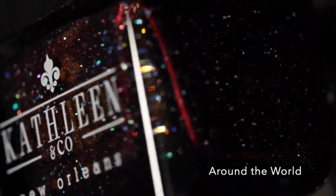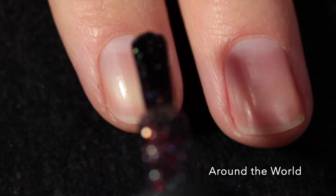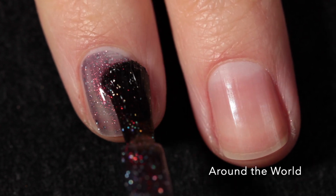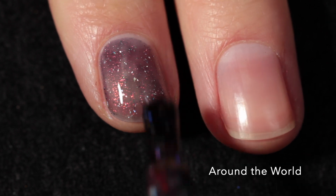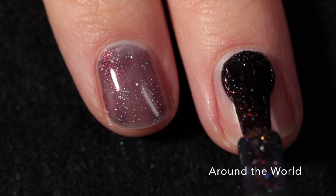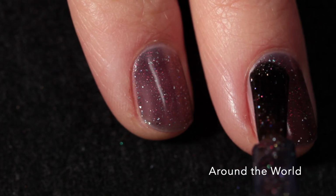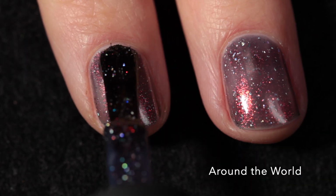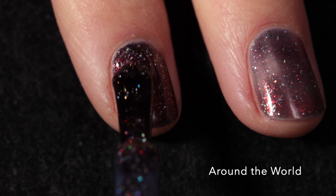And last but not least, yes, I'm a little bit sad that we're coming to the end of this collection. This one is called Around the World, and it's described as a black base with vibrant red shimmer and hollow flakes. So this one is really interesting because there were a lot of those black to red multi-chromes that came out a while ago, but this one is a black base with red shimmer, and so it gives a really different effect, and I can't describe it. You just kind of have to look at it.